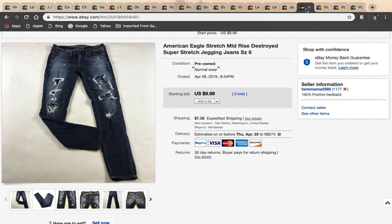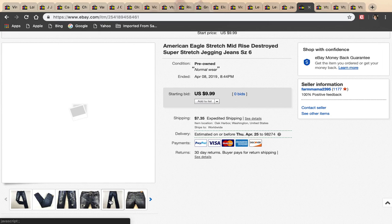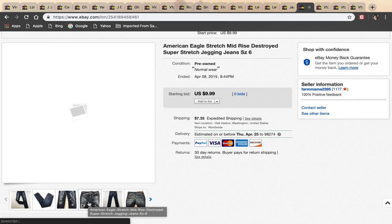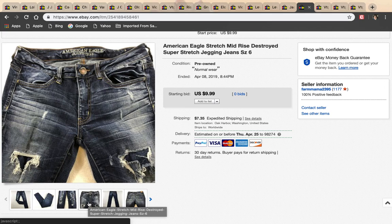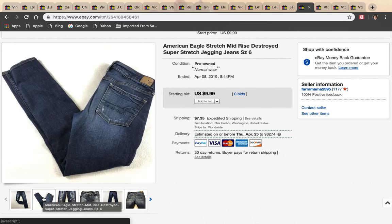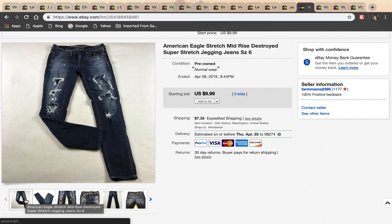Another Poshmark sale, these were American Eagle stretch destroyed jeans. I did buy these recently also at the Goodwill outlet. American Eagle does fine if they're in style, and these ones definitely are, with the ripped jeans and the higher waist, and they're really stretchy, skinny jeans, and they're a darker wash. So those were all good. I did have them on eBay and nobody bought them. I had them on auction for $9.99, so they sold on Poshmark for 20 bucks.